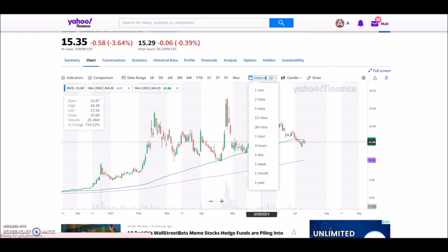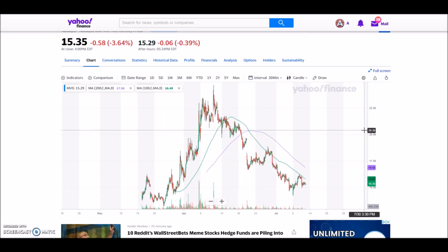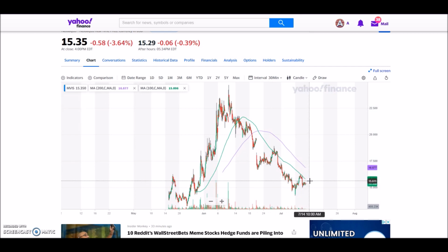This is the 1-day candle. Some people like to use 30-minute candles, so let's see the 30-minute. Yes, on the 30-minute we are below the green line, and sometimes the green line can act like a resistance when you're looking at a short-term interval. So again, it was rejected here, it was rejected here, and it might get rejected or it might go above. But I want to show you something more.